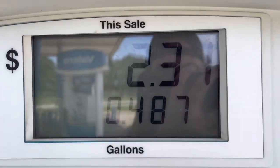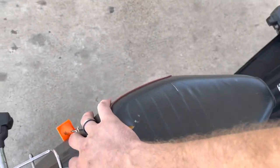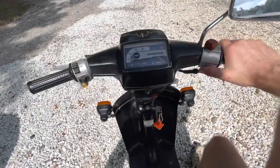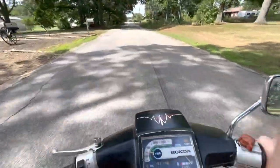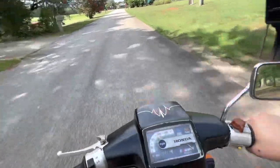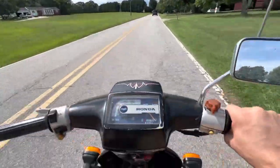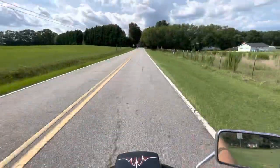Full. $2.31. Alrighty, so I have no idea how this is gonna work, how good it's gonna look, or anything, but we're gonna try it. Storm coming in, so we don't have long. It's gotta warm up a little bit.